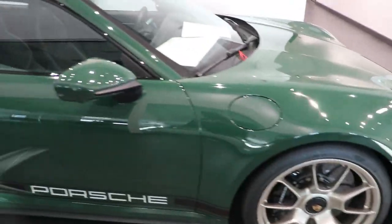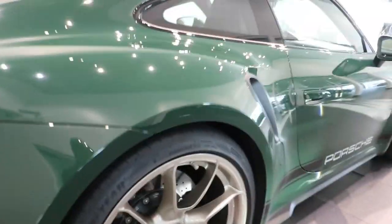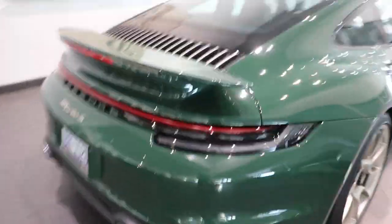Dude, that is crazy. Yeah, the British did it right, putting on a German car. This is almost like a silver copper color, dude. Center lock wheels. Crazy, dude. Insane how Porsche does this.